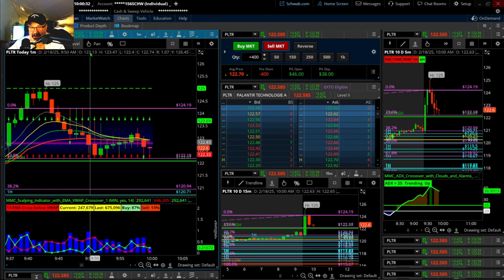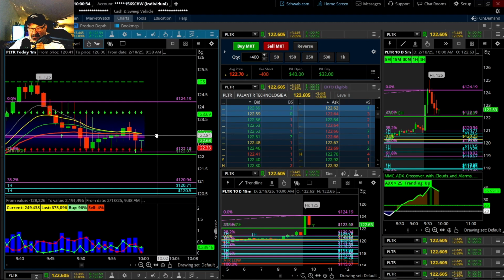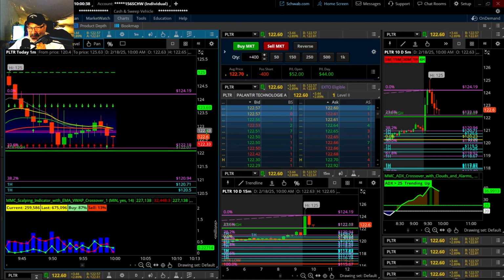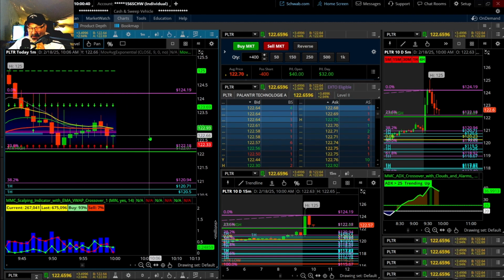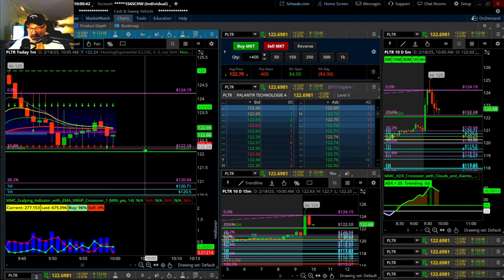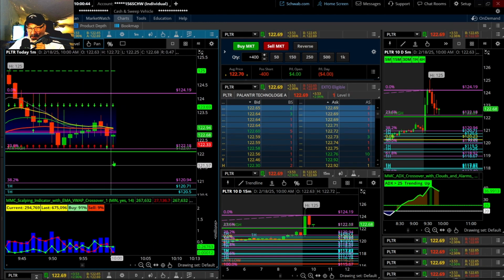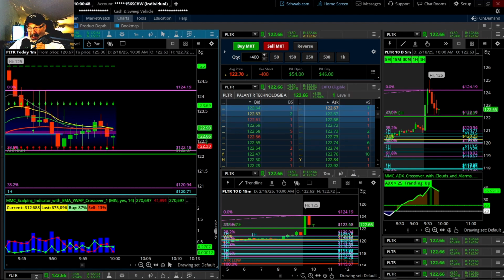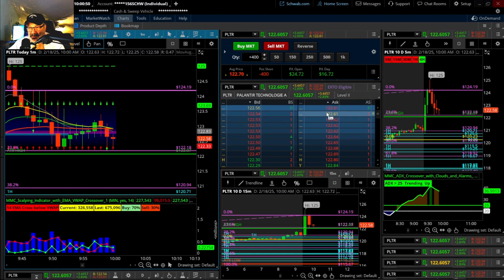I'd like to get into some areas that we can read besides just the indicators, but this is why indicators can be helpful. Buyers are at 96%, 99%. So yeah, I had a chance to capitalize on that shorter scalp if I wanted to there.